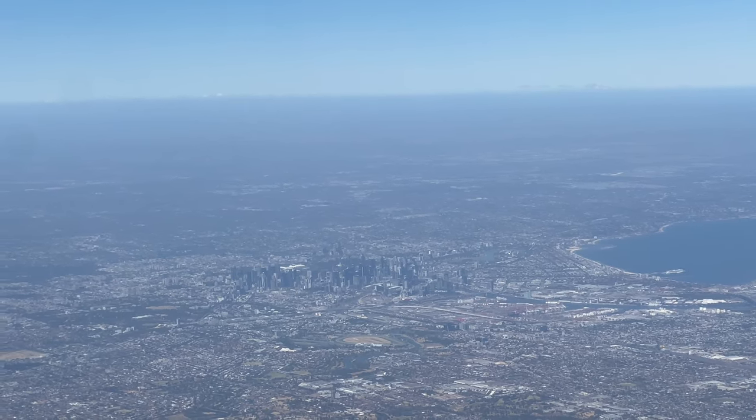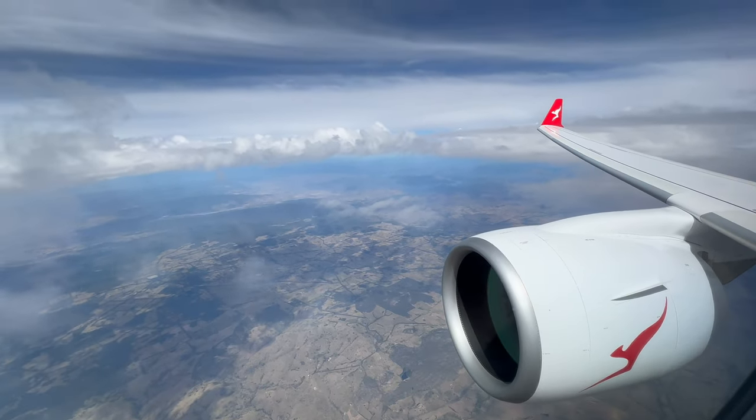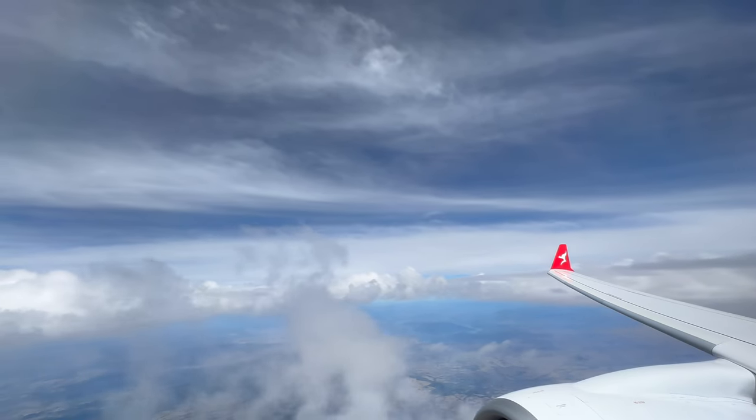The A220 is a much quieter plane compared to the 737 and the aircraft that Qantas is trying to replace with its A220, the Boeing 717.